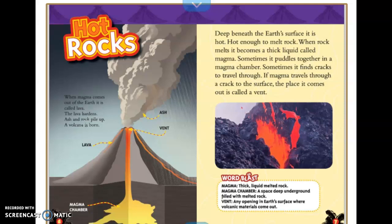A volcano is born. Deep beneath the earth's surface, it is hot, hot enough to melt rock. When rock melts, it becomes a thick liquid called magma. Sometimes it puddles together in a magma chamber. Sometimes it finds cracks to travel through. If magma travels through a crack to the surface, the place it comes out is called a vent.